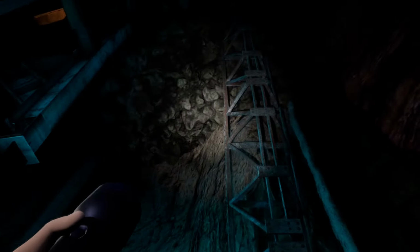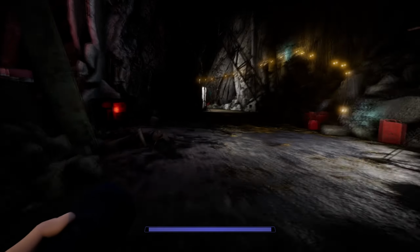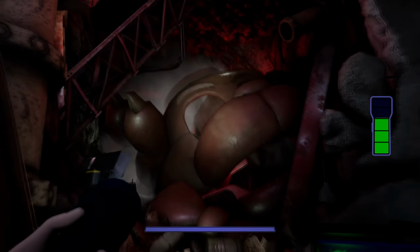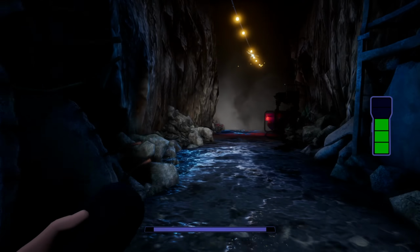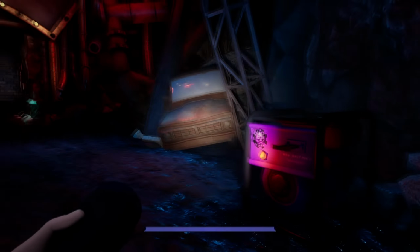This weird underground area here. There's a bunch of these generators we have to turn on that I believe is just for a charging station at the end here. That's what these are for. But look at this giant Freddy head, dude. It's nuts. Oh, frick. Jeez, those guys still scare me. They don't do anything, though. They just chill. This guy doesn't do anything either. This random old bot down here.